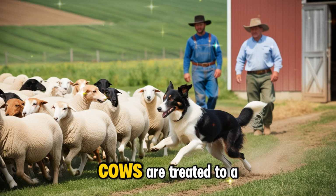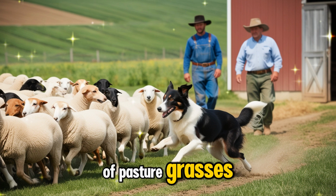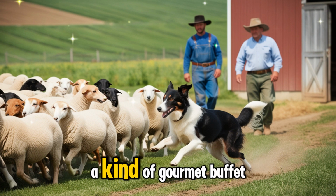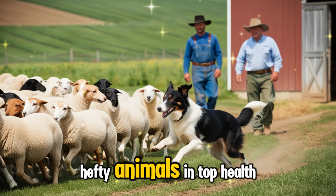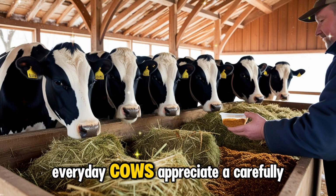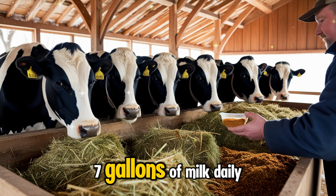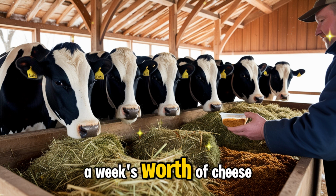In Amish farming, cows are treated to a diet that would impress any foodie. Their meals are a blend of pasture grasses, fresh hay, and carefully prepared silage. Silage is just a fancy term for fermented grasses and corn, a kind of gourmet buffet for cows. Rich in nutrients, this special feed keeps these hefty animals in top health. Just as you wouldn't serve your guests the same leftovers every day, cows appreciate a carefully thought-out menu too. Here's an interesting tidbit. A single dairy cow can produce a whopping 6 to 7 gallons of milk daily. That's enough to fill plenty of cereal bowls or provide enough milk for a week's worth of cheese.